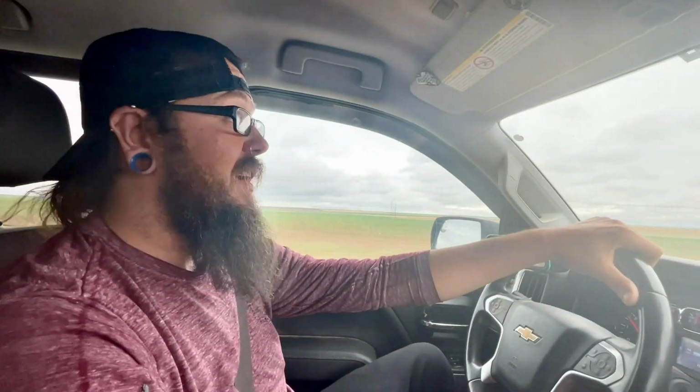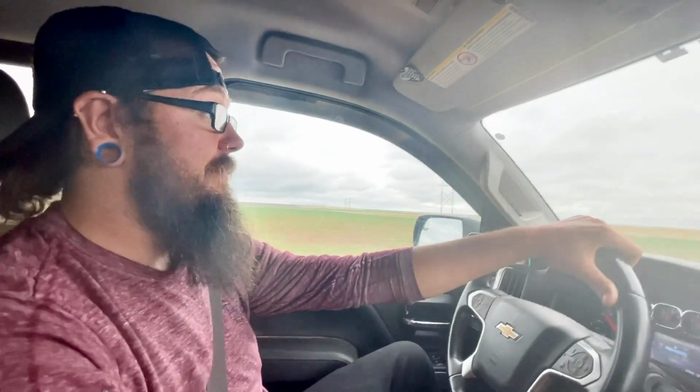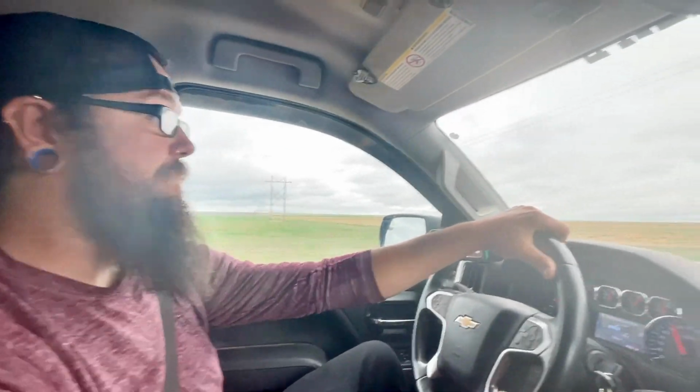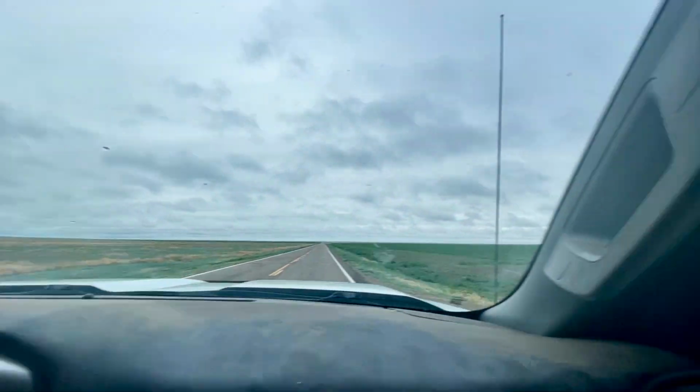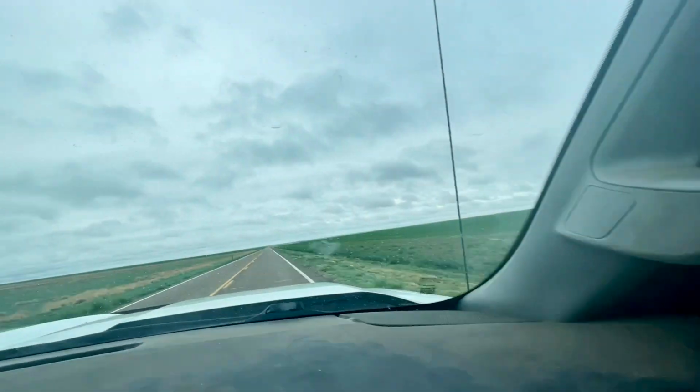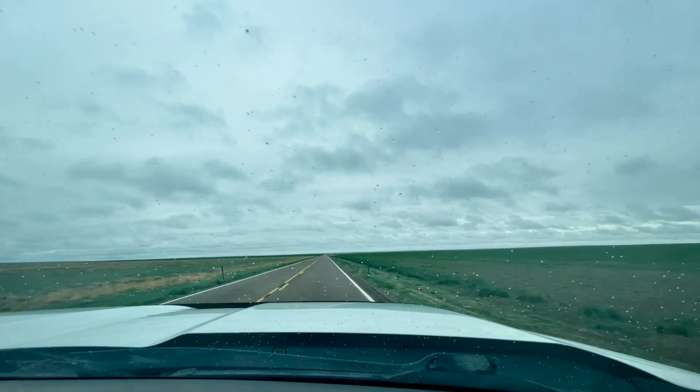Did you know that Colorado is known for the Rocky Mountains? This is also Colorado. Nothing. Nothing here. We're certainly not in the desert anymore, though.